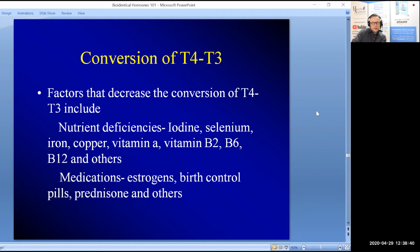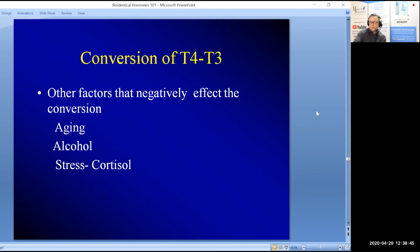Cortisol, so if your stress hormone is high, you'll have increased binding and your thyroid won't work as well. Other factors: aging, alcohol, and stress. Cortisol, there it is.